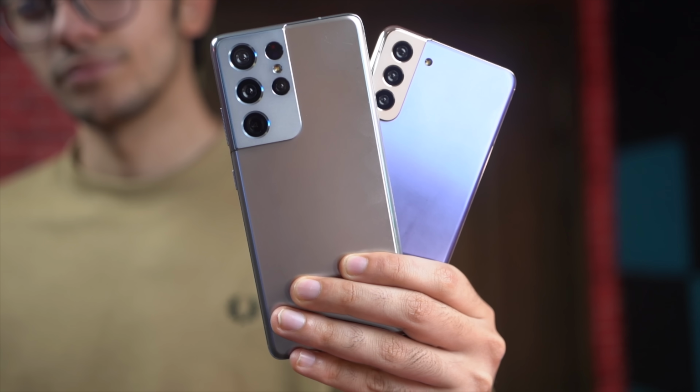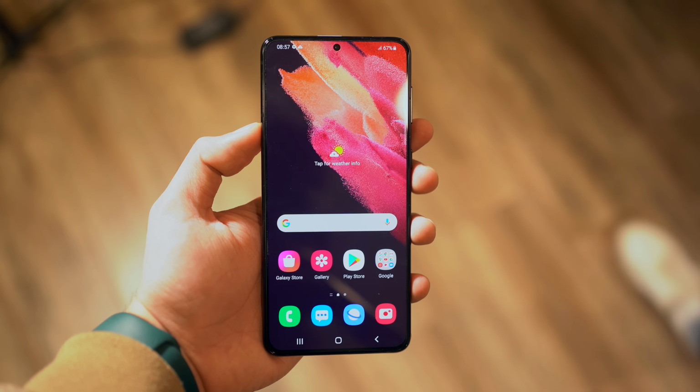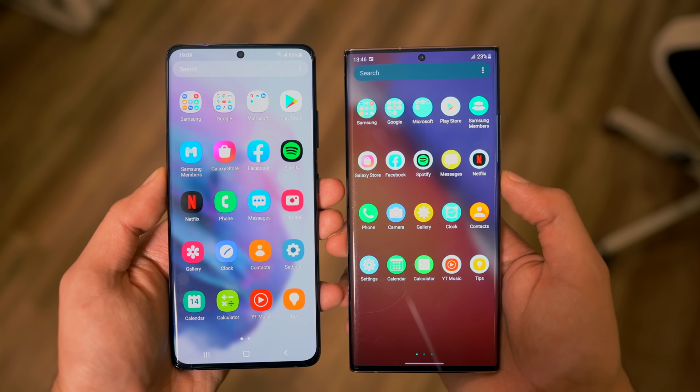24 hours with the Galaxy S21 series. Time to go beyond leaks, beyond specs. What's it actually like to use one and see the bigger picture?